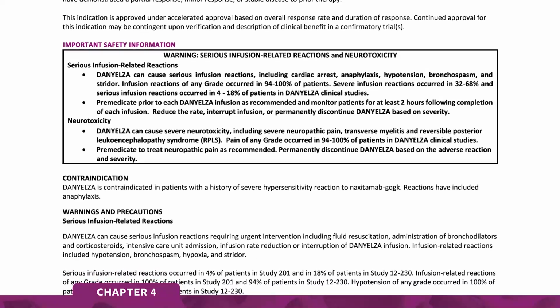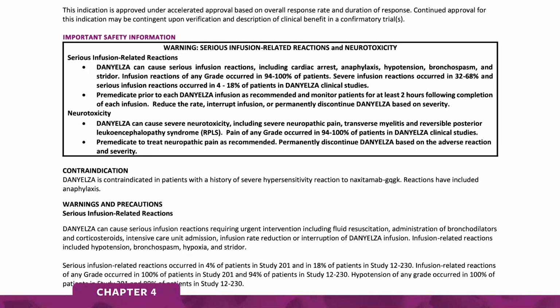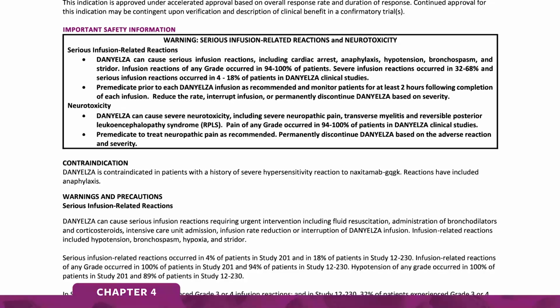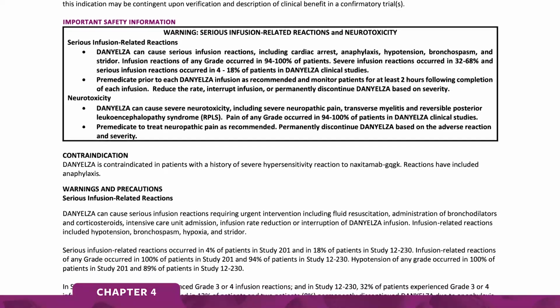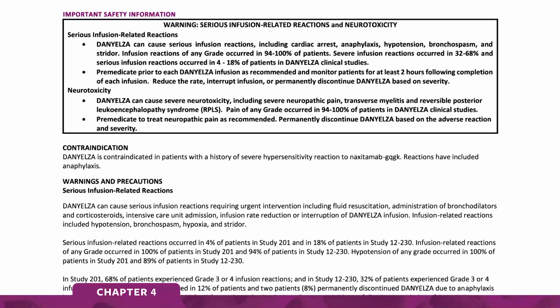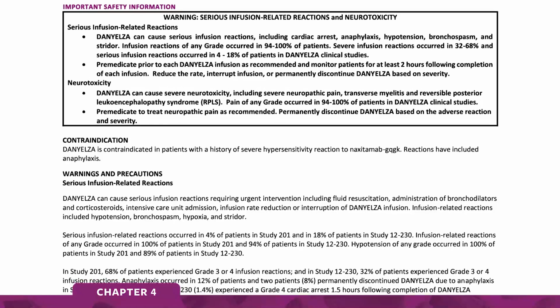Neurotoxicity. DANYELZA can cause severe neurotoxicity, including severe neuropathic pain, transverse myelitis, and reversible posterior leukoencephalopathy syndrome, RPLS. Pain of any grade occurred in 94 to 100% of patients in DANYELZA clinical studies. Pre-medicate to treat neuropathic pain as recommended. Permanently discontinue DANYELZA based on the adverse reaction and severity.